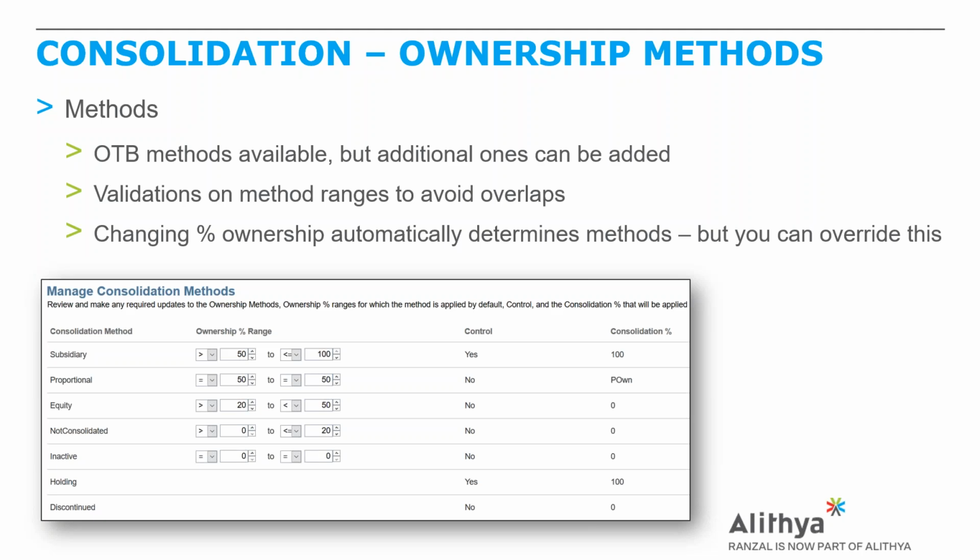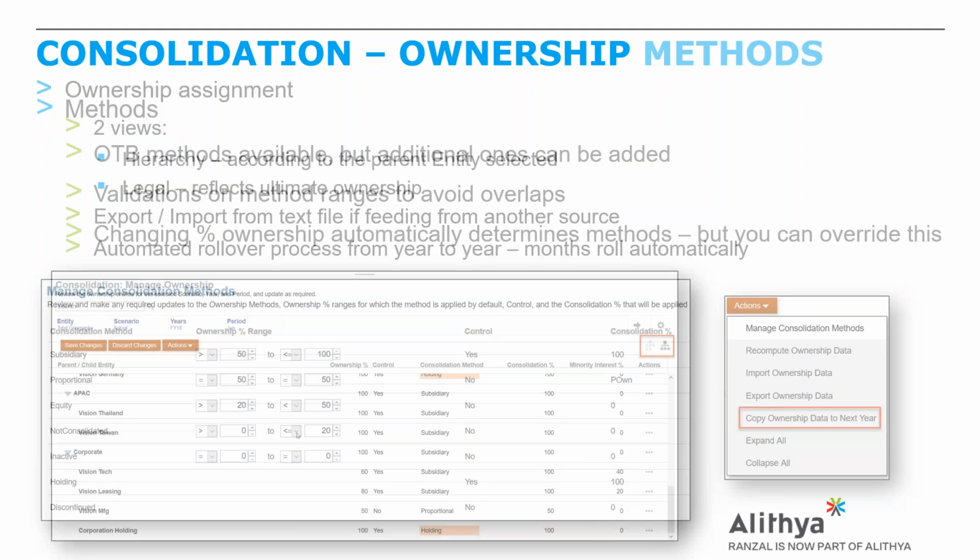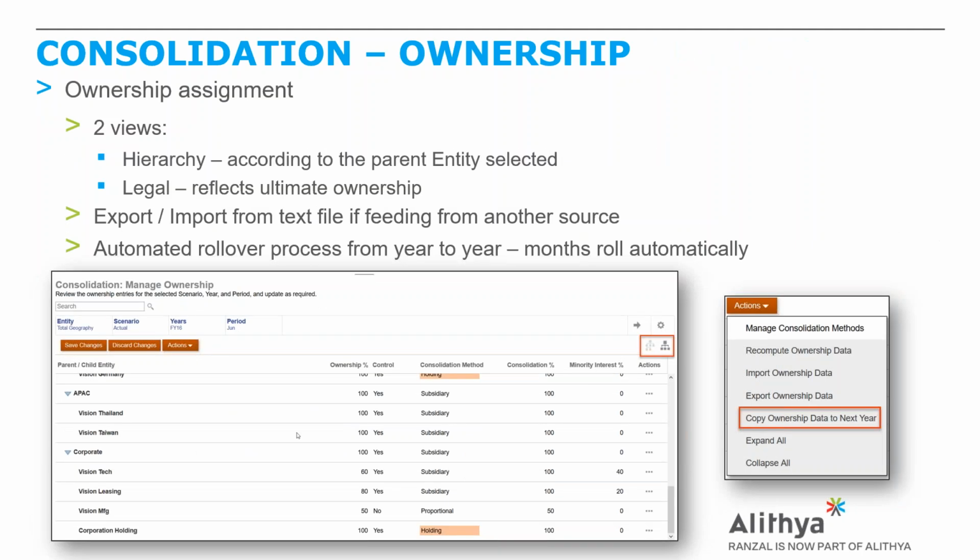Also, when you change ownership percentages for the particular entities, it will automatically determine the method, but you can also override this. So you might have a situation where you have a small stake in an affiliate, but you still need to consolidate it. So you can override for those kinds of situations. When it comes to assigning ownership, there are basically two views. There's a hierarchy, which is typically what you'd see in HFM. You'd have to pick the parent, and then you'd see the children. There's also a legal view, which reflects ultimate ownership, which is kind of nice.